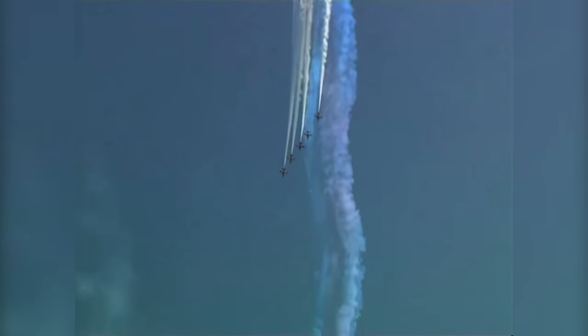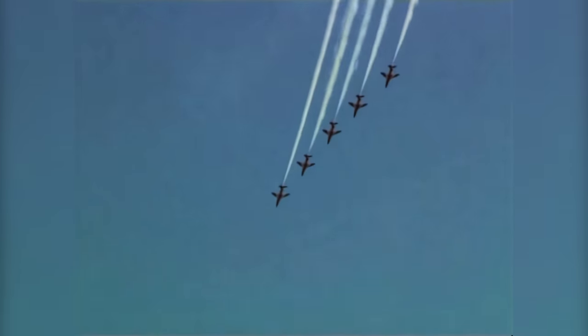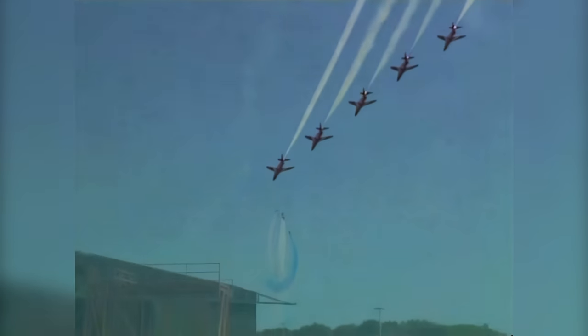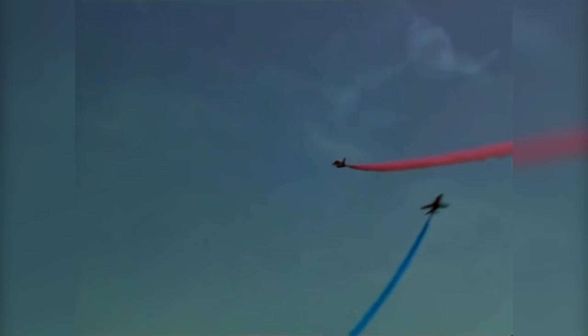The Red Arrows were formed in 1964 to become the first official Pan-RAF aerobatic display team. Initially, they were made up of Folland Gnat T1 jet trainers, but moved on to Hawk advanced trainers in 1979. The first public display was on the 9th of May, 1965, at Clermont-Ferrand in France.